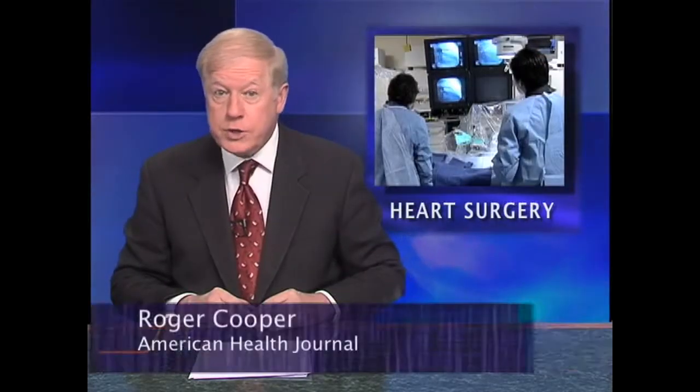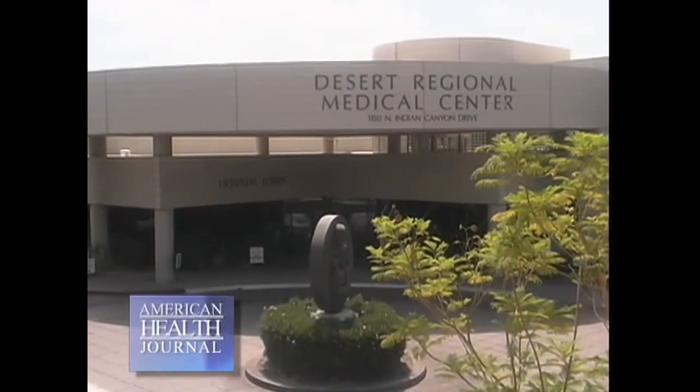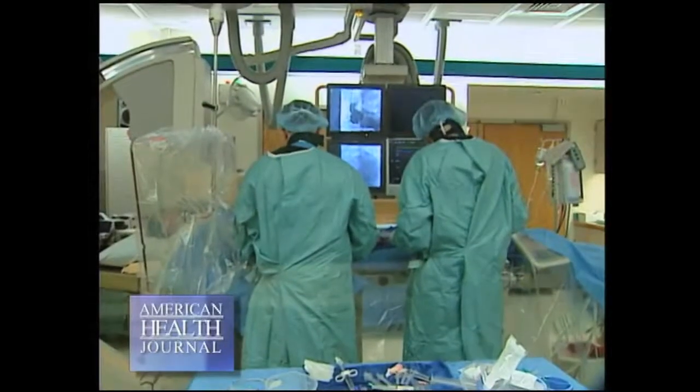Open heart surgery is something none of us want to experience. But there is a new alternative for some patients, implanting a stent in the heart through the wrist. We spoke with Dr. Michael Bagheri at Desert Regional Medical Center, who specializes in this type of surgery, and asked him about its benefits.